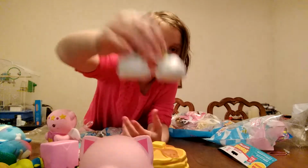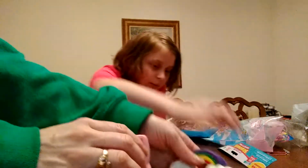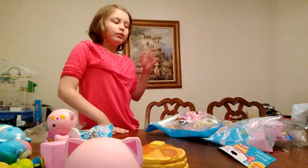And this one's a rainbow. Ooh, that feels good. That does. Wow, that really can squish. This one's a nice squish. It's a little bit flat. And the front ones are not good.